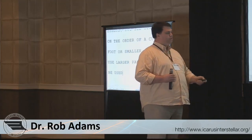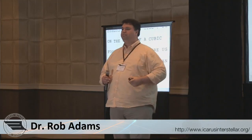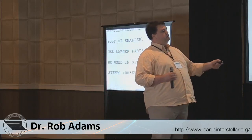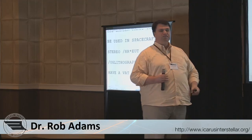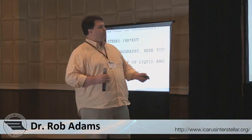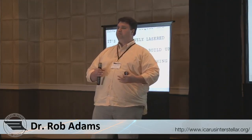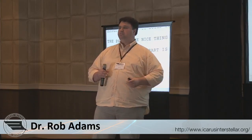Stereolithography is very important. You see a lot of this in the next level up printers, especially the resin printers. Here you have a vat of liquid, and it is being hardened either through a laser or a Doppler process, selectively lasered layer by layer to build up the part. The nice thing about this, as opposed to fused deposition, is that the part is suspended inside the liquid, and the liquid provides a support mechanism that you don't get with fused deposition.